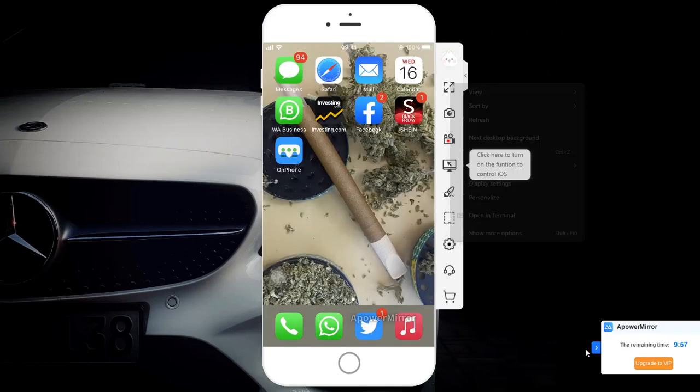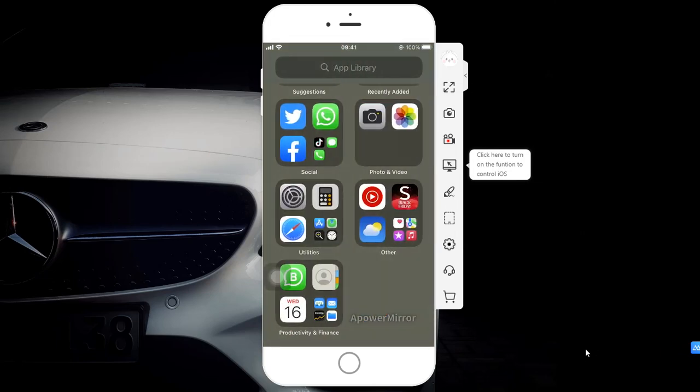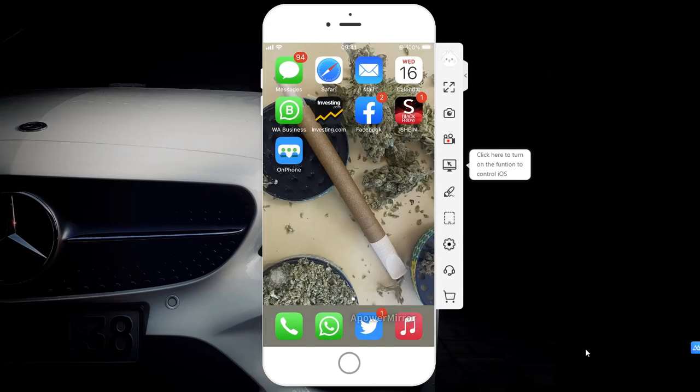So in this video I'll be talking about how to secure your iPhone and how to recover it faster if it gets lost or stolen. This is going to be a short video because it is just based on my opinion, and I have the right to be corrected if I'm wrong.